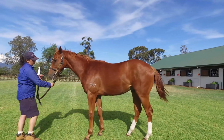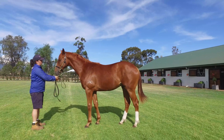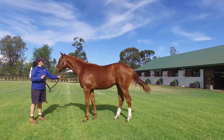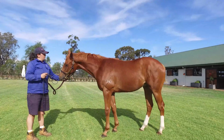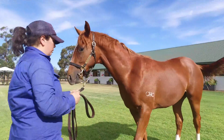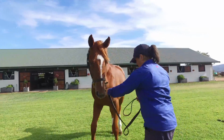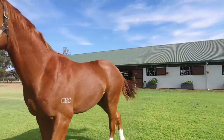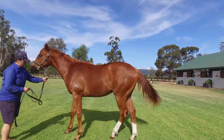But again, very athletic colt this. This is a horse I'm really looking forward to seeing how he prepares over the coming weeks. I dare say he'll be a beautiful colt come January 10. He'll really prepare into himself. He's owned by China Horse Club, led by Michael Wallace. Very good judges of bloodstock.